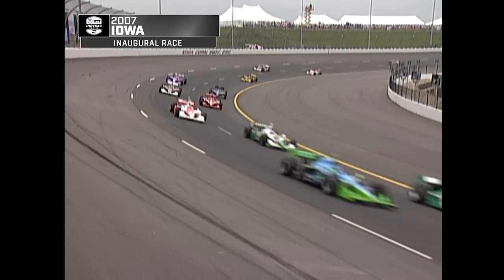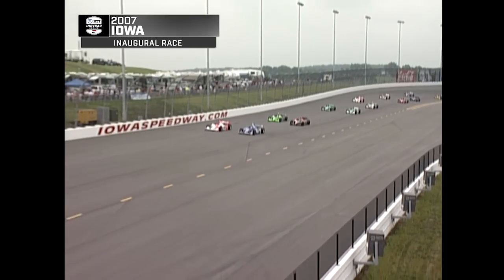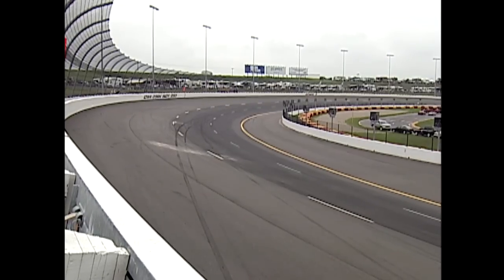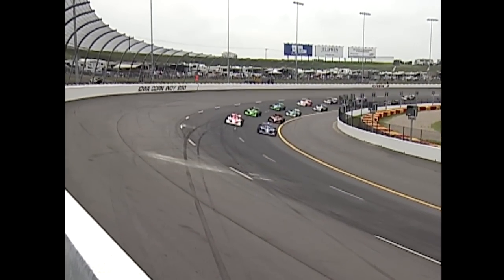The pace car has pulled off, so the field is now in the control of pole sitter, the blue number 9. That's right, the blue number 9, the special paint scheme for Scott Dixon. Elio Castroneves outside. They're into turns 3 and 4, and the inaugural running here at Iowa Speedway is green.